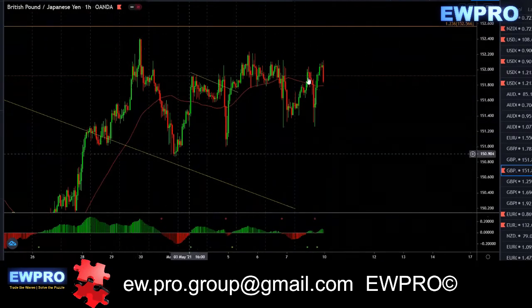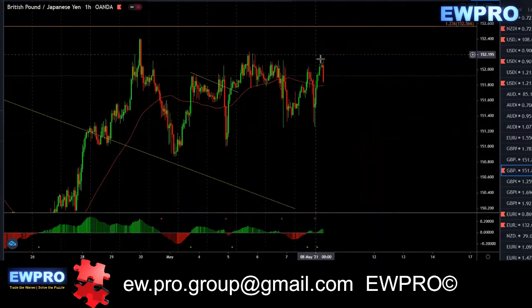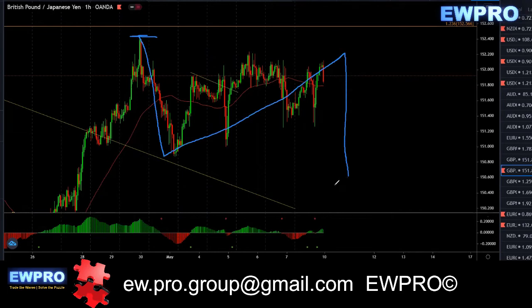This is very choppy in here, so it's more than likely a B wave, unless we get a contracting flat in here, which is going to be hard to trade. If you get a contracting flat, well, you just got to put a buy stop above the top there. But ideally, we get an A, B, C, like I said, and then we get a buy setup, and then we can all look for that buy.